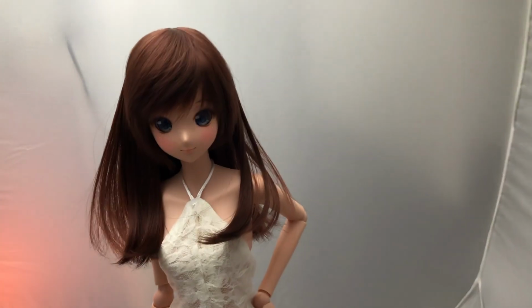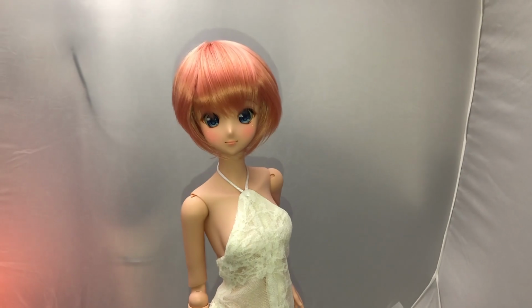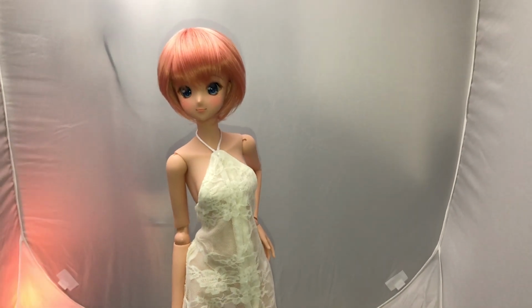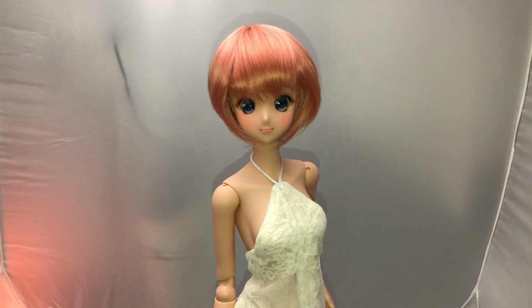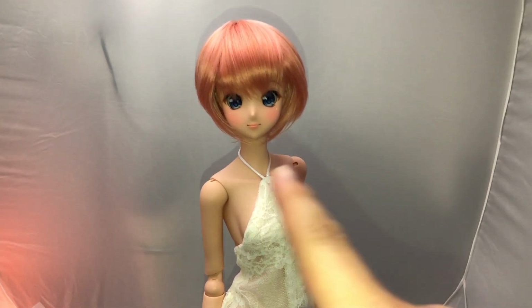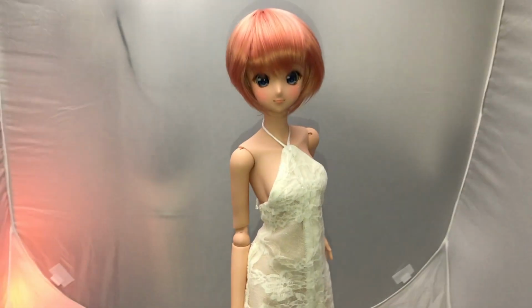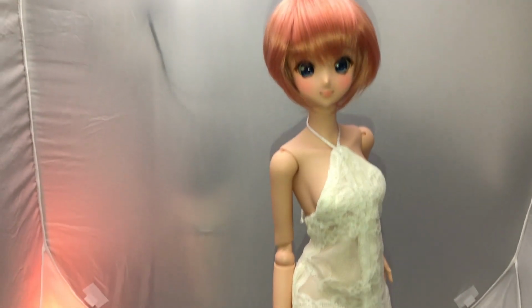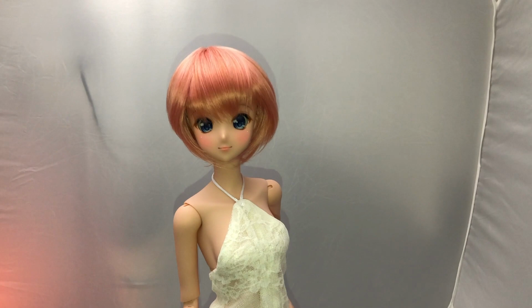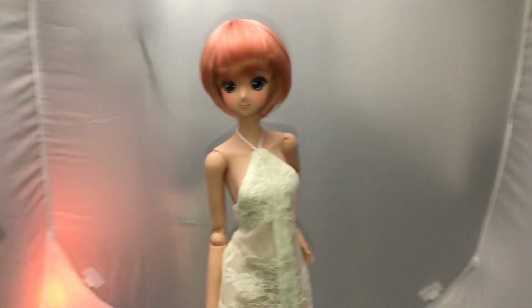So here she is, Clarity. Alright, let's get started. So here she is with that pink wig, which I really like on her. The flash is on, so it brings out the orangey tint a little more. But on my end, it looks really pastel, and it goes really nicely with her little blush. It really brings it out, so I just might leave this on her. But let's go ahead and see how they all look.